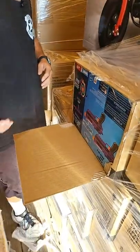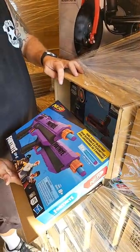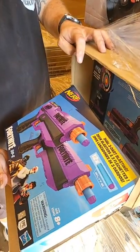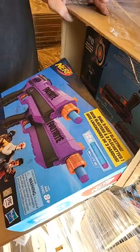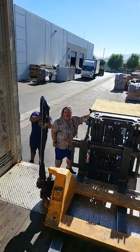Ooh, Fortnite. 45 caliber. We got that Fortnite, bro. Good morning, Saran and Selena. Look at that, y'all. Fortnite blasters. Does it look like a 45 auto? Oh, nice. Looks very good. Looks like the Lara Croft gun.